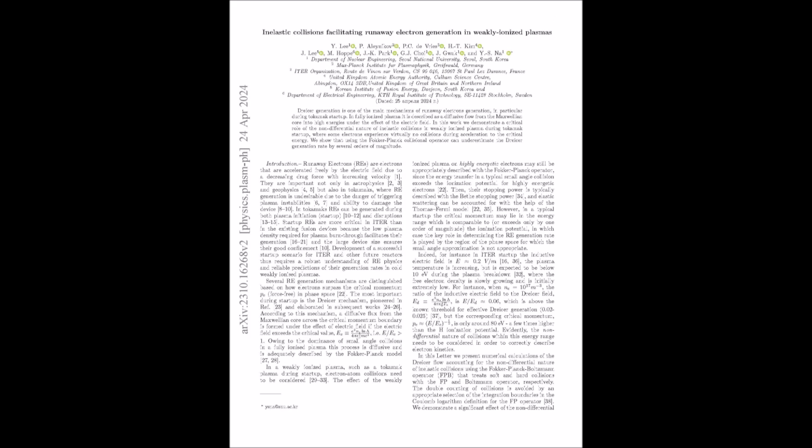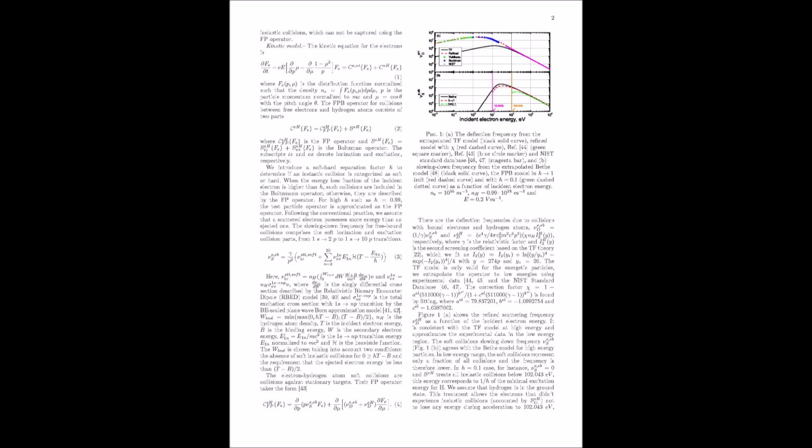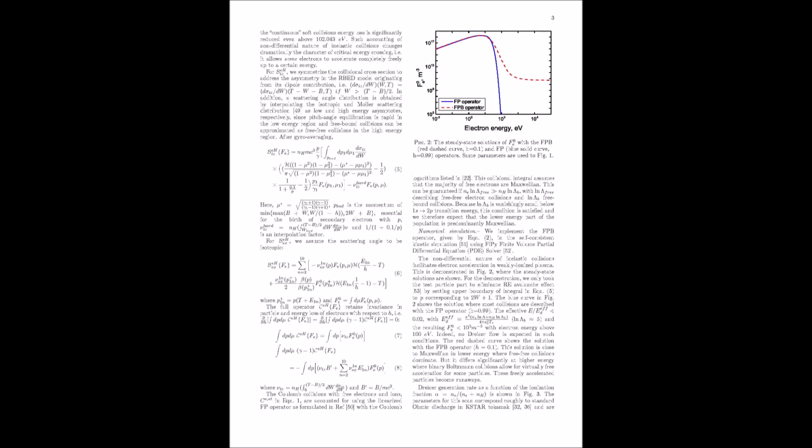You need enough electric field to drive the plasma current and get the plasma hot enough, but not so much that you're creating a runaway electron factory. So it's like finding the Goldilocks zone for the electric field. Not too hot, not too cold. Perfect analogy. Okay, so that's prevention. What about mitigation? What are some of the strategies for dealing with runaway electrons once they've already formed?